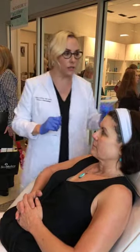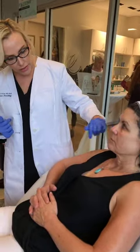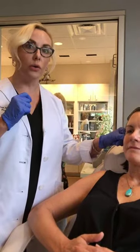We're also going to do a little bit of filler. One thing that we noticed is when she smiles, smile at me, she's starting to get a little bit of crow's feet, and Botox will help with that, but if you don't actually resuspend or put volume back in that lateral cheek where you lose volume, Botox won't do it by itself.